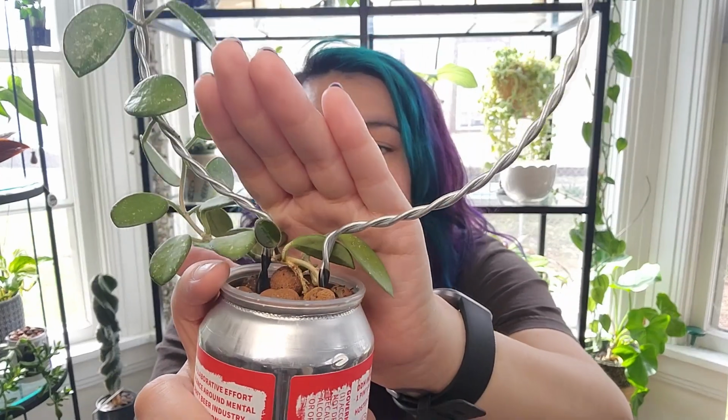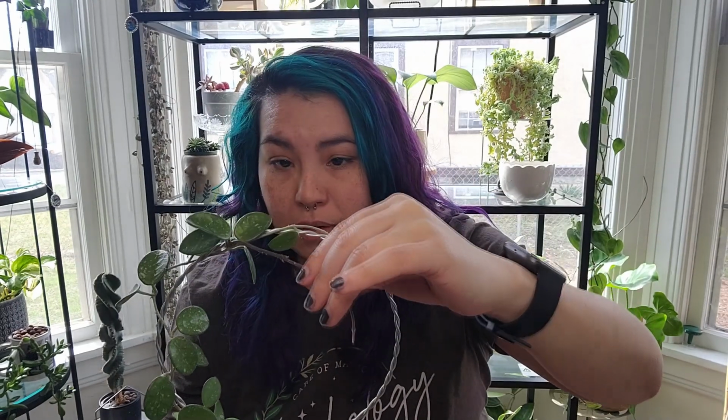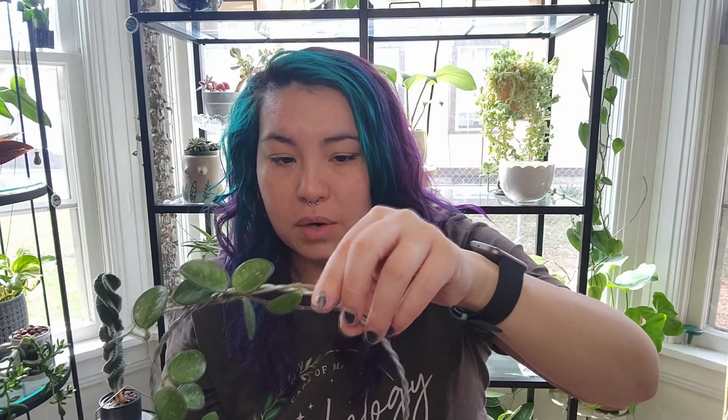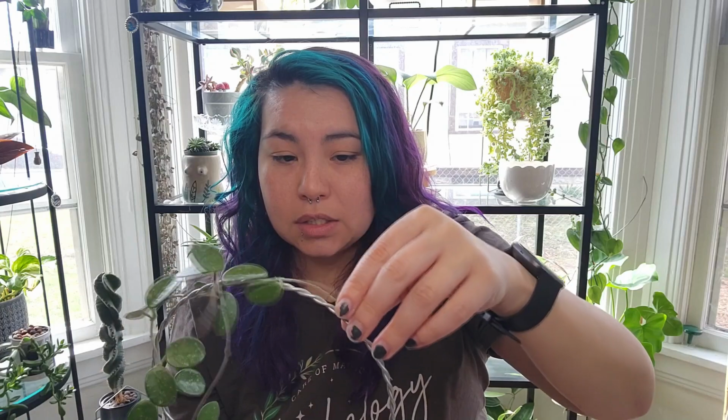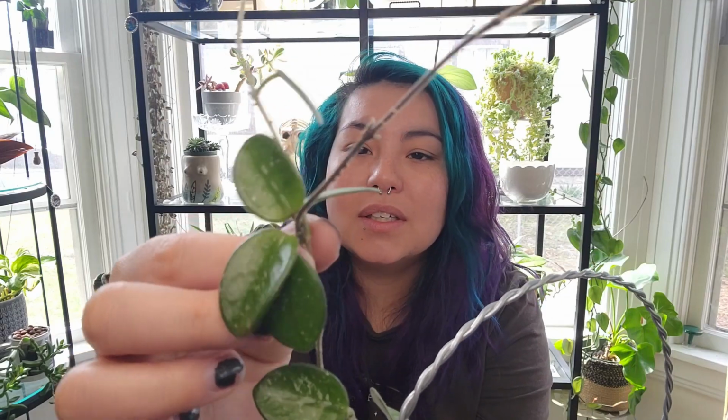I semi-recently put it on this trellis and it is thankful. It's giving me new leaves and new growth. I'm actually gonna twist this around the trellis. Oh no, I just untrellised all of it. It's falling off. Okay, I'll have to fix that. That's so cool. This one vine is sprouting in two here, and it has a burst of new growth like that.